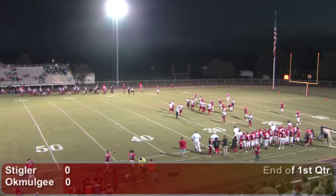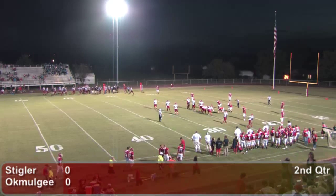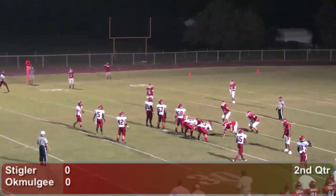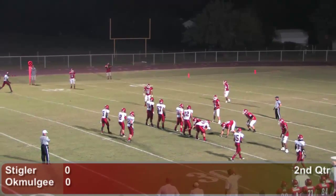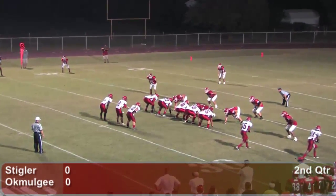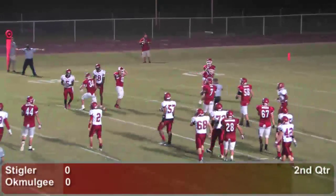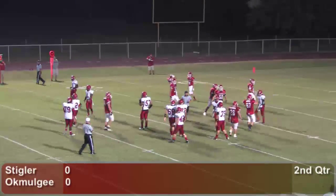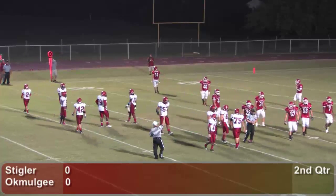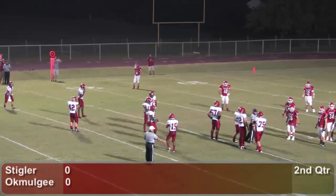Second quarter resumes. It's 2nd down and about 4 from about the 23-yard line for the Bulldogs. Ty Mitchell almost on the interception, but the ball falls to the ground and incomplete. So it'll be 3rd down and 4.